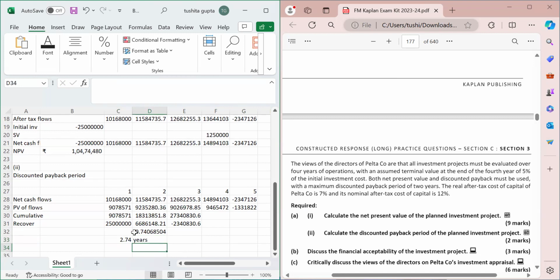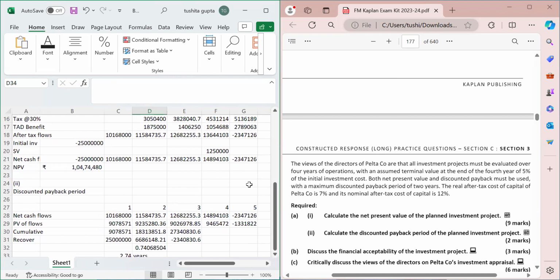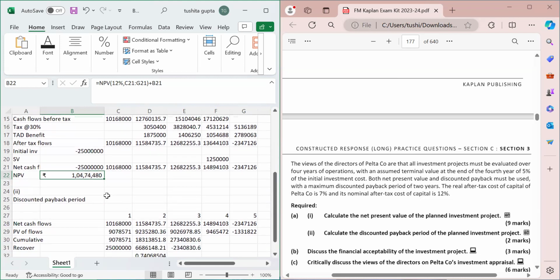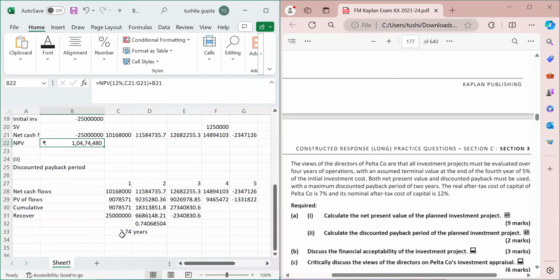So the next thing that we do over here will be to answer part B, where we have to discuss the financial acceptability of the investment project. Now, if we talk about the NPV, firstly talking about the decision rule that NPV gives, NPV just has to be positive and you can accept the project. So we will write over here that the project is financially acceptable under NPV rule because it has a positive NPV.